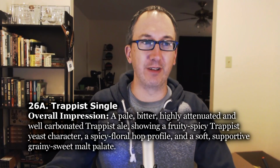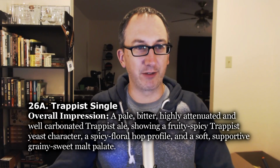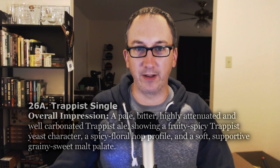Continuing the BJCP style guidelines, we are now on category 26, everybody's favorite category, the Trappist Belgian beers, or the Belgian Trappist beers, whatever you want to call it. And specifically style 26A, Trappist single. Overall impression: a pale, bitter, highly attenuated, and well-carbonated Trappist ale, showing a fruity, spicy Trappist yeast character, a spicy floral hop profile, and a soft, supported, grainy, sweet malt palate.